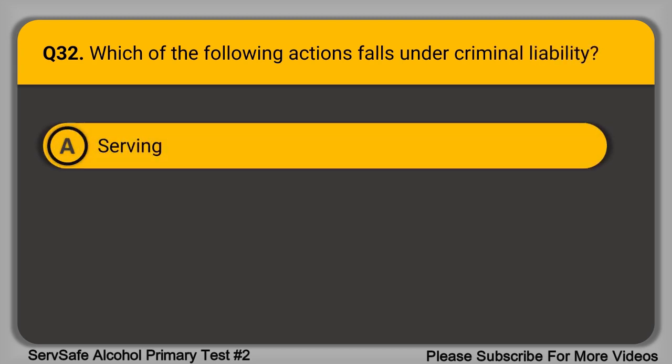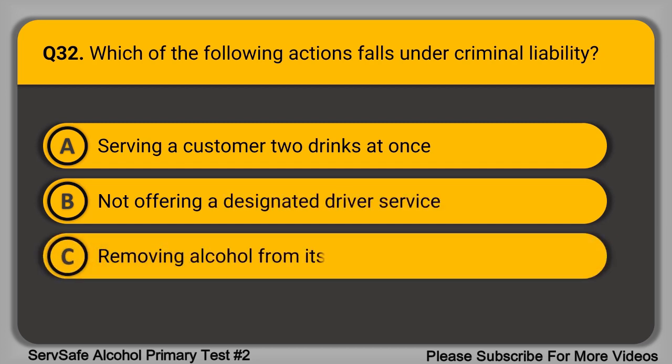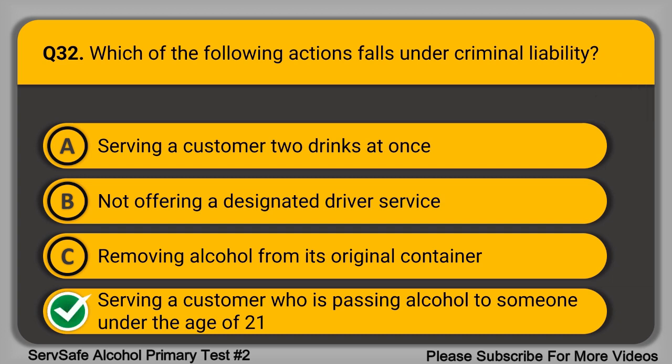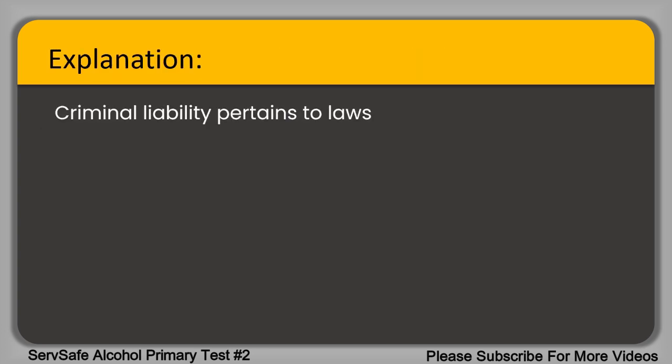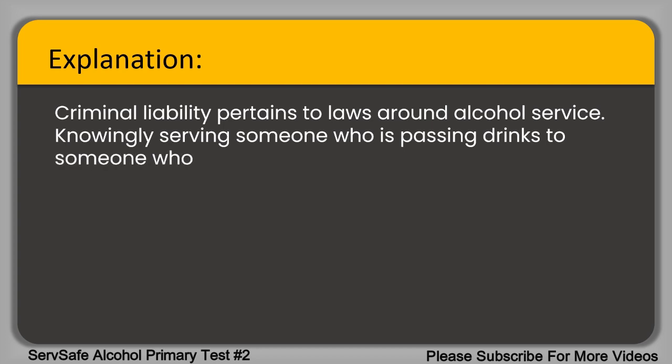Question 32. Which of the following actions falls under criminal liability? A. Serving a customer two drinks at once. B. Not offering a designated driver service. C. Removing alcohol from its original container. D. Serving a customer who is passing alcohol to someone under the age of 21. And the correct answer is option D. Serving a customer who is passing alcohol to someone under the age of 21. Criminal liability pertains to laws around alcohol service. Knowingly serving someone who is passing drinks to someone who is under the age of 21 is illegal.